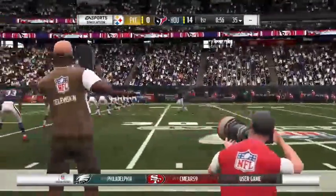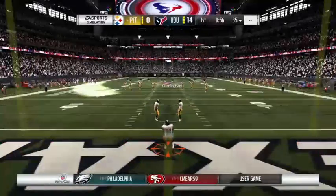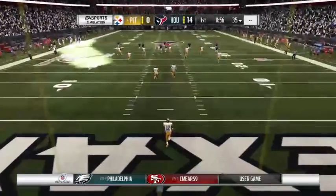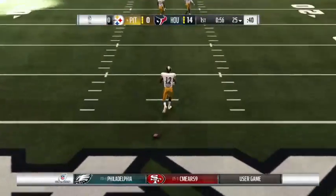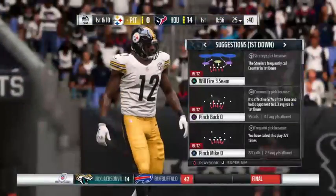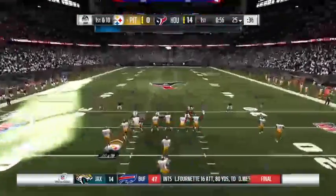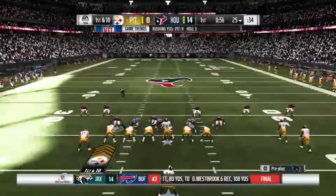Out is the kickoff unit as they run up and send this one away. That's fielded in the end zone. And no run back here. This will be a touchback, and it comes out to the 25-yard line. Big Ben and the Steelers with a 1st and 10 at their own 25-yard line.